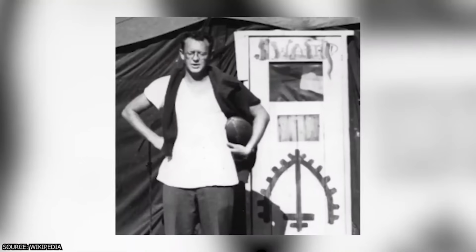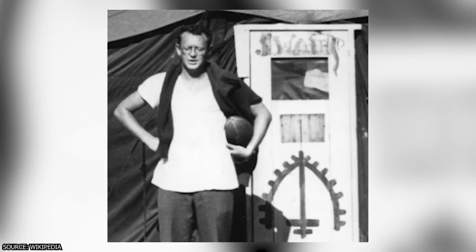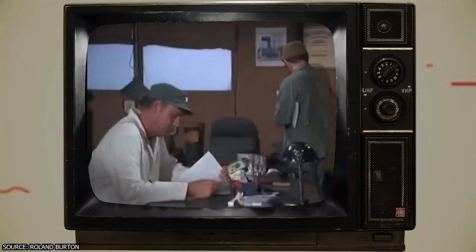The original source material for the show MASH was a novel written by Richard Hooker, who drew inspiration from his time as a doctor in Korea. The novel was then turned into a film that Robert Altman directed, followed by the creation of a TV series based on the story. In its early years, MASH was actually a comedic show, replete with a laugh track despite the serious subject matter.